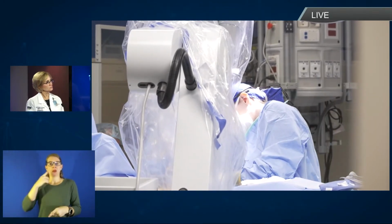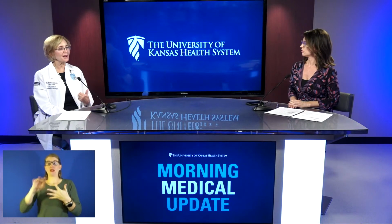So before IORT, what would be the options for someone with an early caught cancer? Right. So the main option for patients with early stage breast cancer prior to IORT was typically a 3 to 4 week course of radiation, about 15 minutes a day for 3 to 4 weeks, so 15 to 20 treatments in general is what is typical. And that's still not the wrong thing to offer. It's still accepted and standard of care.